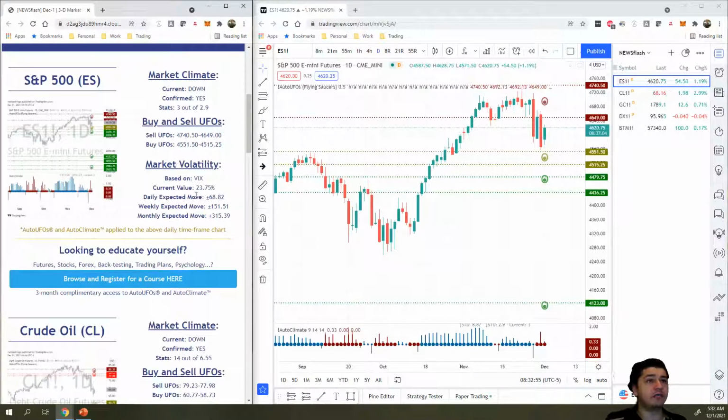All right, the first market that we're going to be looking at is the S&P 500. Currently, we still have a down climate. It's the third day out of three. A pretty positive pre-market day so far. 4740 to 4649 is the UFO up above. 4551.50 to 4515.25 is the UFO down below.